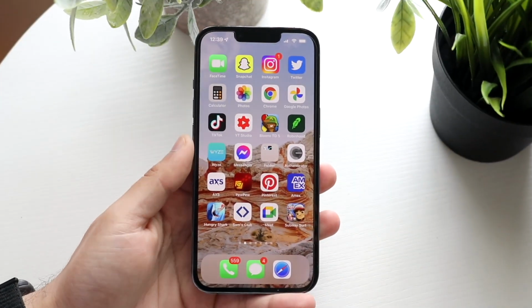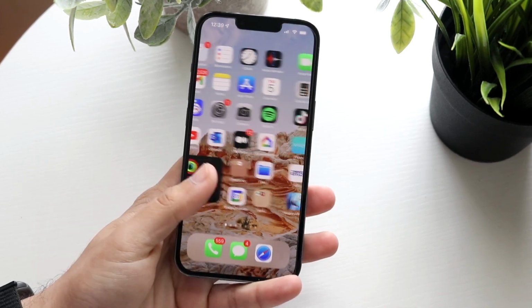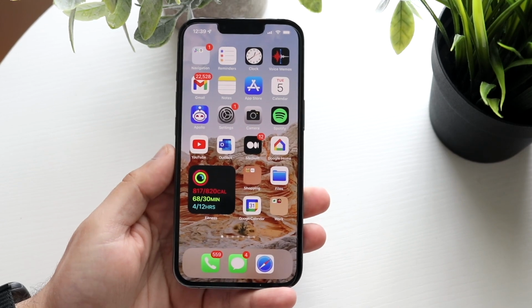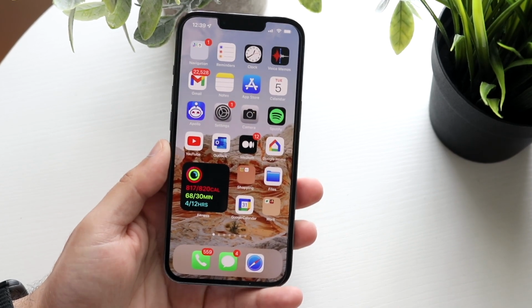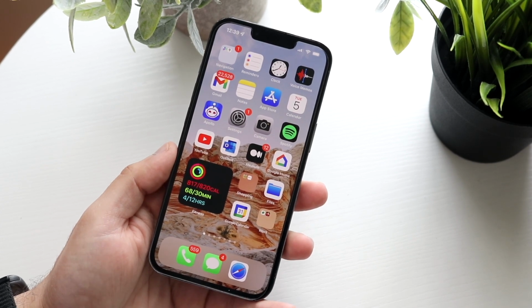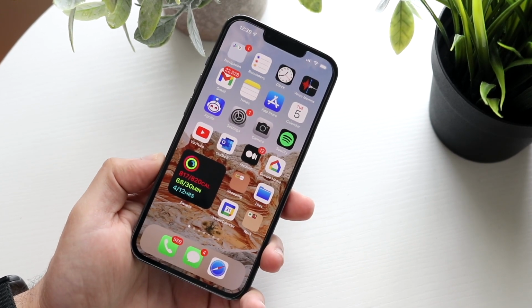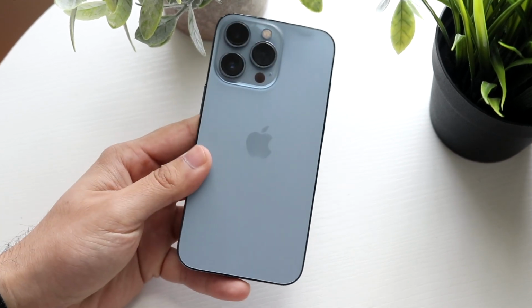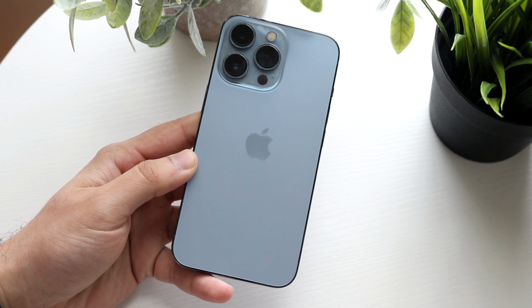I haven't had any battery degradation problems. I haven't had any performance issues. I haven't had any crazy glitches that made me reconsider this phone or using a different phone. And this has been a solid phone all throughout. And I personally just don't think I can understand what Apple can do in the future to make me want to upgrade this phone if I didn't have to. So personally, I think this is probably the only iPhone you will need in the next few years.